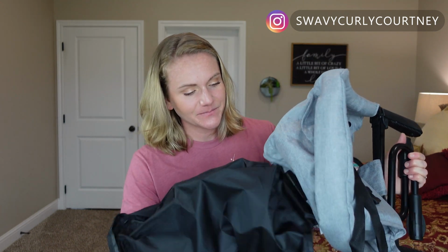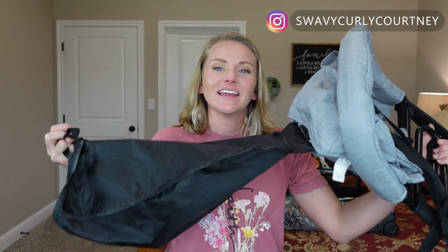We had one for our son, which we used so much that it broke and we destroyed it. We used it until we could use it no more. And we didn't have one for my daughter, but I found this one. And it comes with a sack that's attached that you can put it in. Which makes it incredibly easy to travel with.